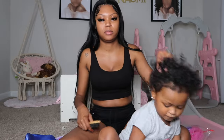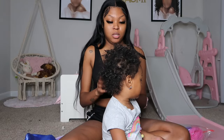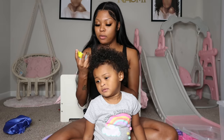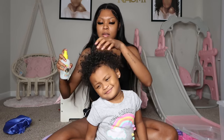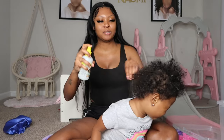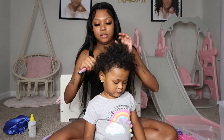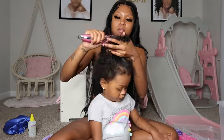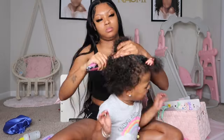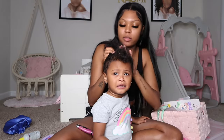Okay, let's do your hair. Her hair is getting a lot thicker, so she cries a little bit now when it's time to get it done. Because the thicker it is, the harder the maintenance. That's why I'm putting some detangler on here first. Okay, I'm sorry. Sorry.